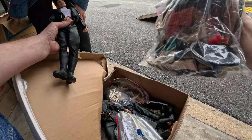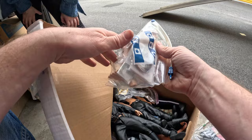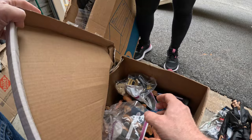So these are dolls. Indiana Jones. There's Indiana Jones pieces and parts. Ooh, that's like a penis. Okay, this is like male body parts for the dolls. Oh my goodness. Are they all like this with the parts and stuff? Well, no, this one's not. What is this? 97. I don't know what that is. There's Tarzan right there. Okay, there's Tarzan.